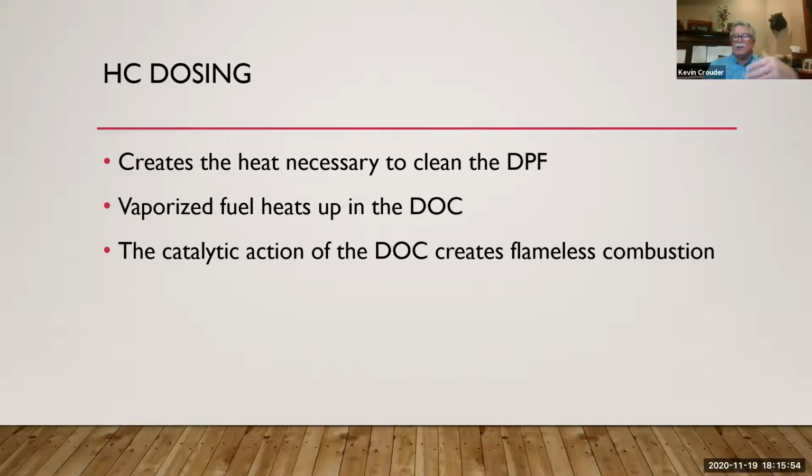And when it's going into that active regeneration, let's talk about the 6.7. Yeah, it's going to put that fuel into the exhaust. And when it's doing that, the vehicle is going to run a little different. It's going to sound a little different. It's going to smell different. You can really kind of smell it in the exhaust.